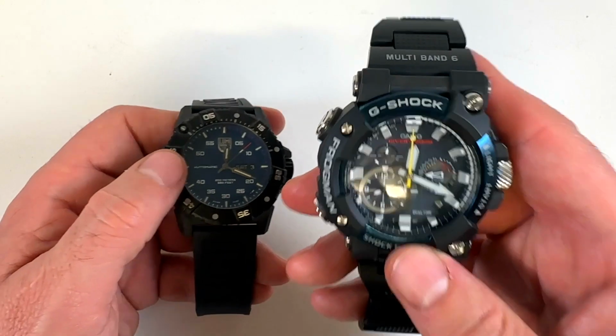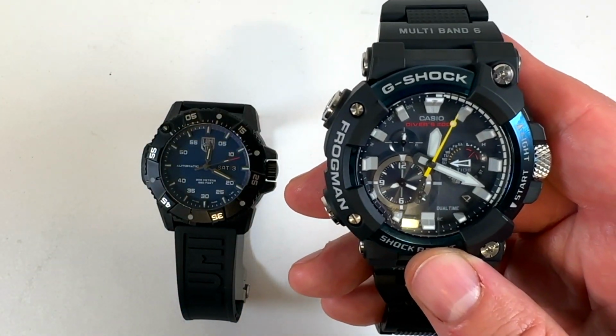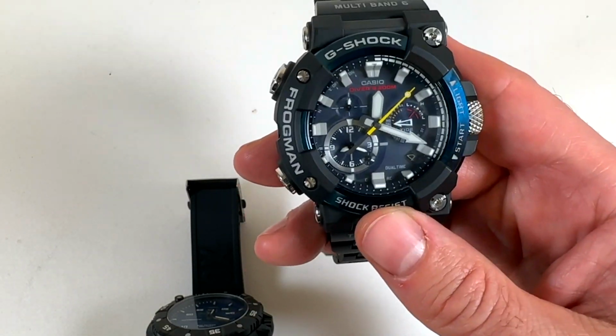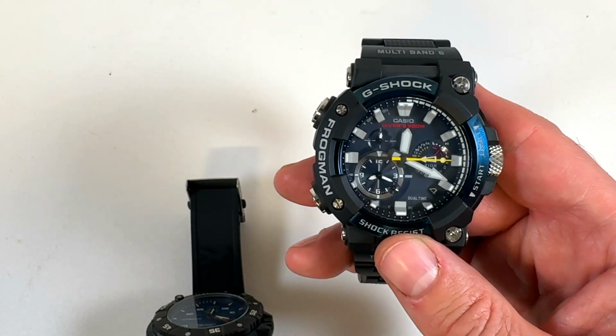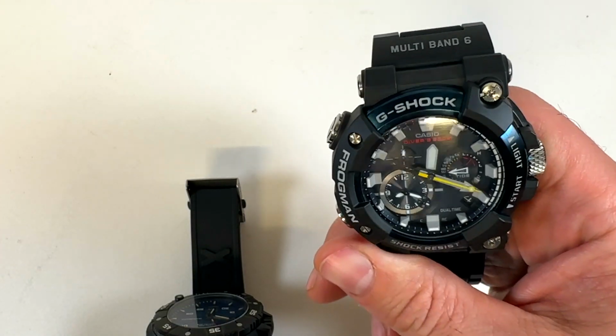I love the app though. Now that G-Shock has done away with the G-Shock app and now they're going to the Casio Watch app, I mean, you set this up instantly, you pair it with your phone and it just goes to your date and time instantly. Just so convenient for everyday use.